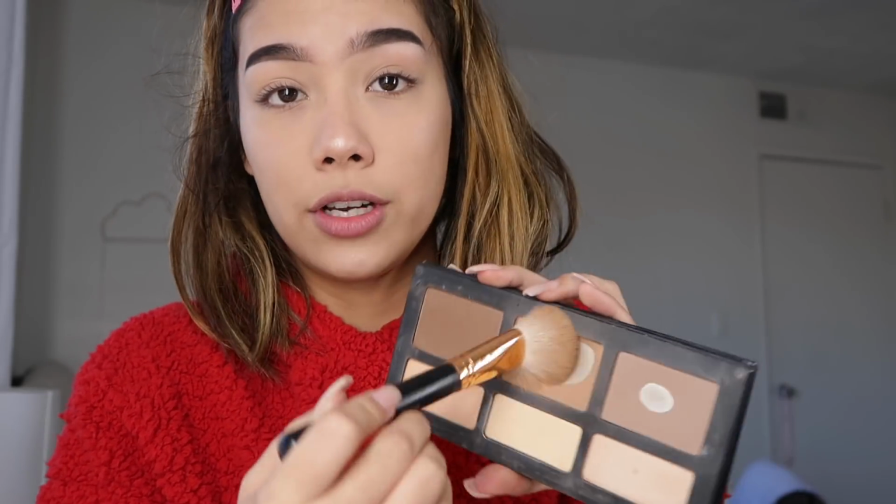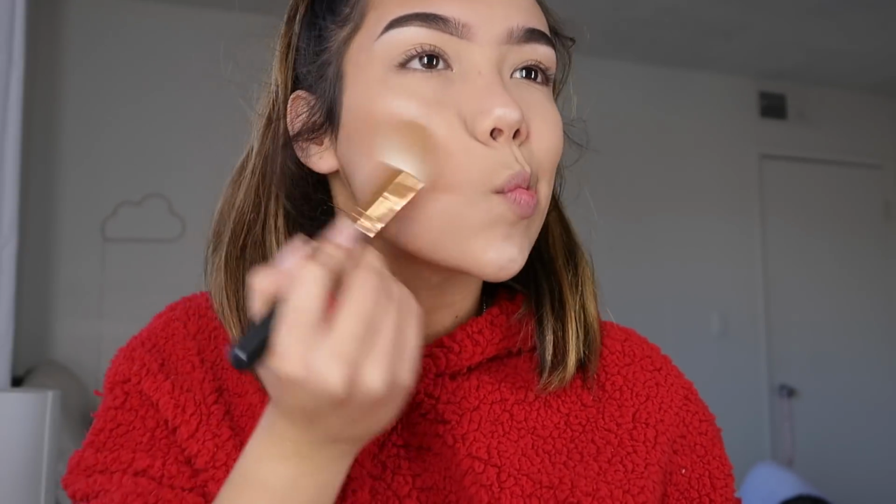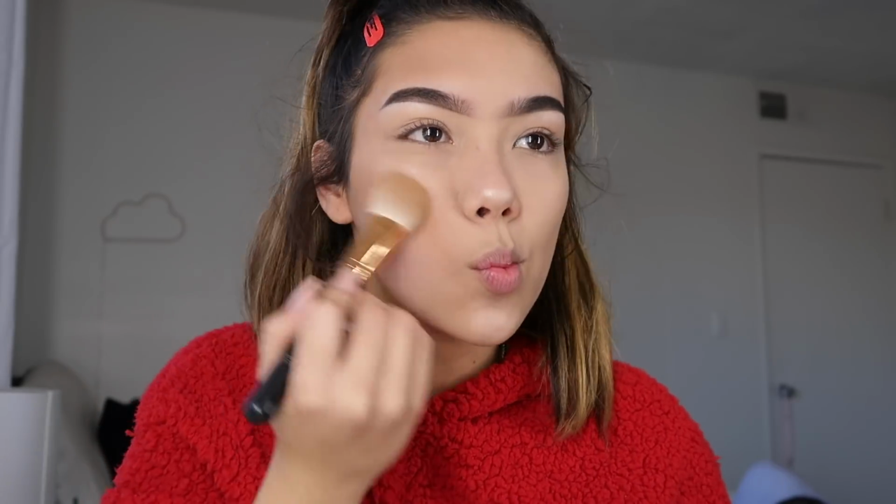Okay, so now I'm gonna bronze the face using the middle shade from the Kat Von D Shade Light palette. Bronze the heck out of my face because my face is 10 times lighter than my body. I like to kind of define my cheekbones a little bit, so I bring my bronzer up there.